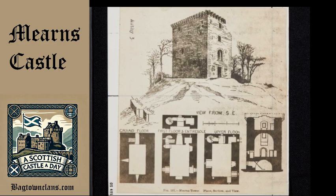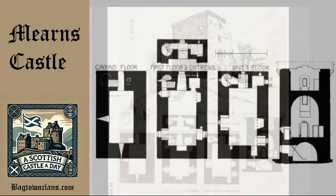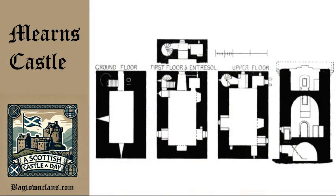However, the castle found new life in the 20th century. In 1971, the remaining stories of the tower were incorporated into the Maxwell Mearns Castle Church, linking two modern Church of Scotland buildings. This unique blend of medieval history and modern restoration has given the old fortress a fresh purpose, allowing it to continue playing a role in the community even today.